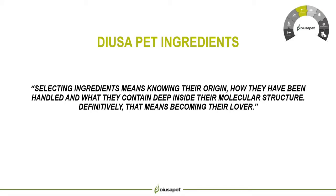So the only way to select ingredients is, of course, to know from where they proceed, how they have been handled, but it's even more important to know what is very, very deep inside their molecular structure. What do I mean with the molecular structure?